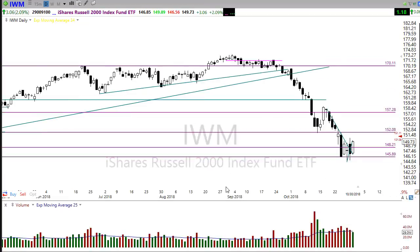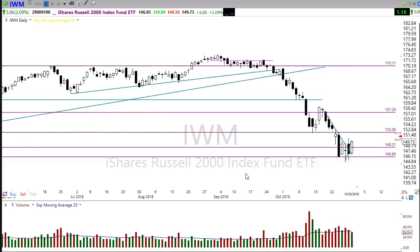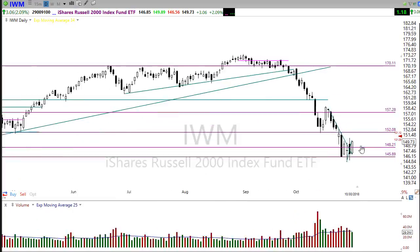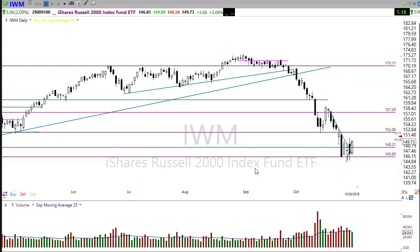IWM, I think, is one of the better looking indexes right at the moment for a possible rally. And I mentioned to Right Way Option members yesterday that there was an opportunity possibly here to catch an intraday pullback in IWM and maybe pick up a long position. Now, this morning, you can see we're gapping up toward this resistance. So for those in that trade, you might want to think about taking some profits on that position. Don't have to take it all off, but think about taking some profits on this gap.